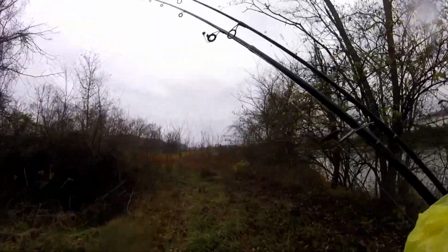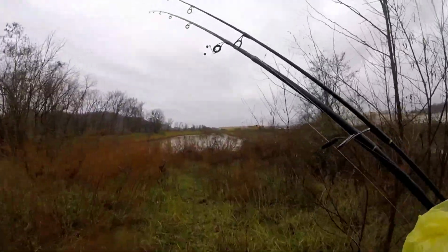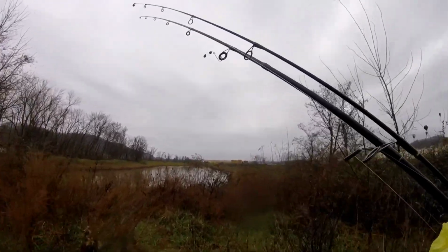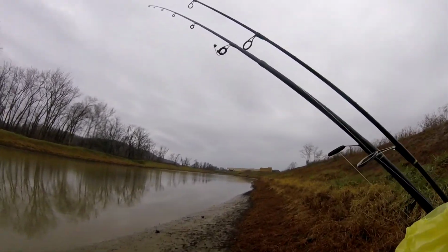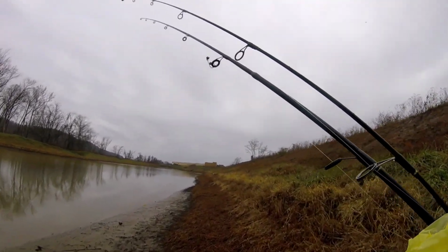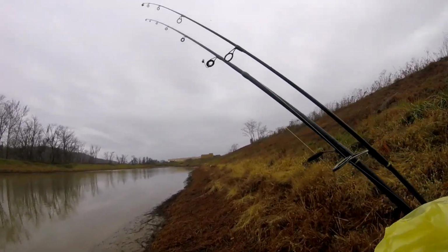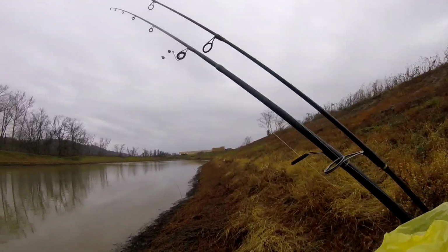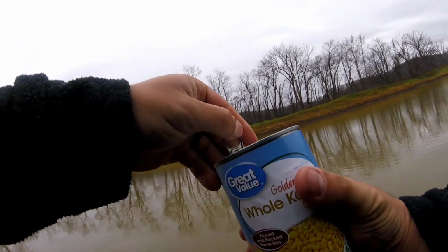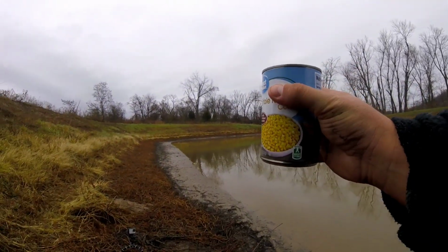I brought just about everything that I could possibly think of to catch them. We'll see if we can't catch them. Should be interesting. We're down here by the pond, so I see a bunch of stuff on the bottom. This is a very shallow pond, carp, which I'm pretty confident it's going to happen because there's tons of them in this pond. It's a golden sweet whole kernel corn. We're going to chum the area a little bit.